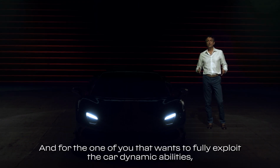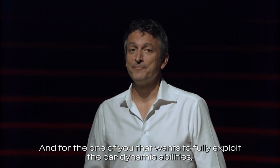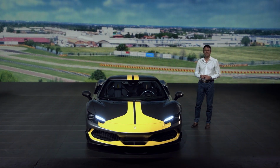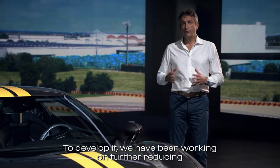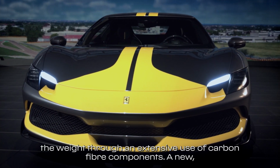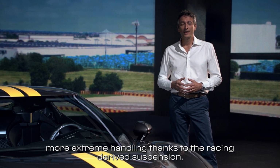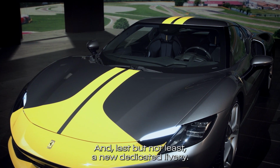And for the ones of you that want to fully exploit the car's dynamic abilities, we have created the new Ferrari 296 GTB Assetto Fiorano. To develop it, we have been working on further reducing the weight through an extensive use of carbon fiber components. A new, more extreme handling thanks to the racing-derived suspension, and last but not least, a new dedicated livery.